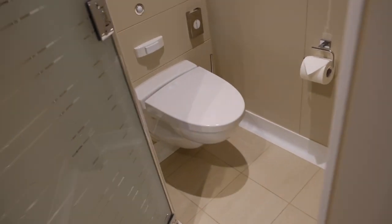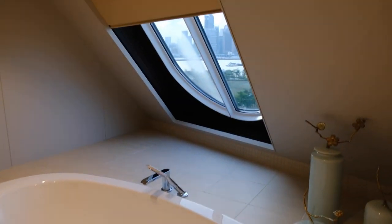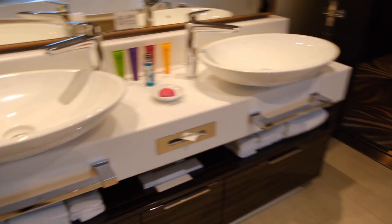Okay, so the first one is the toilet itself, and then I will assume this will be the shower area. Yep, so it goes in. Clean shower area, very spacious indeed. So looking back here again, so this is really beautiful. Very nicely furnished.